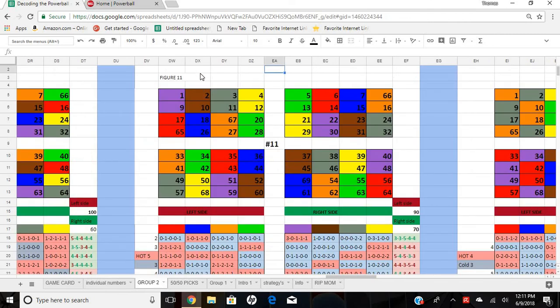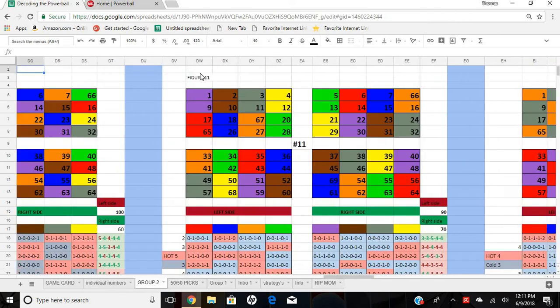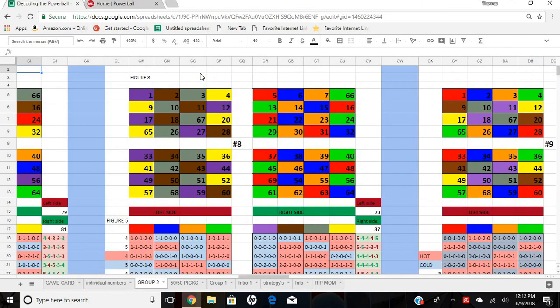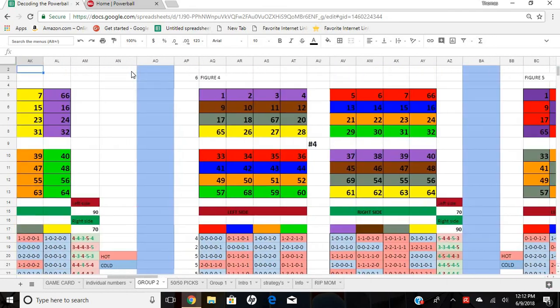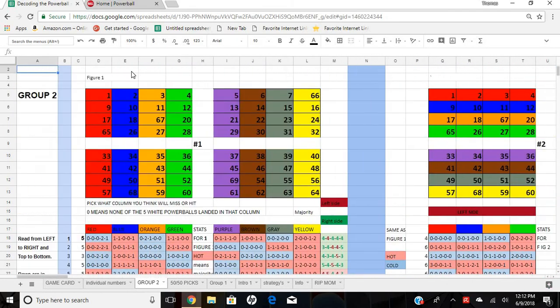Okay, so again, I have 15 of these option cards. That means I have 15 of these red areas, 15 of these blue, 15 of these orange areas. Again, they just represent different numbers from each different option card. I like to keep track of all 15 red areas and all 15 blue, and I call that the Group 2 overview. So I'm going to go to that right now.